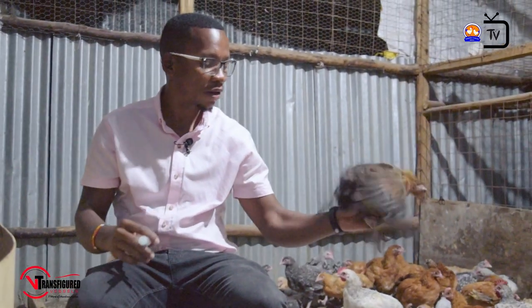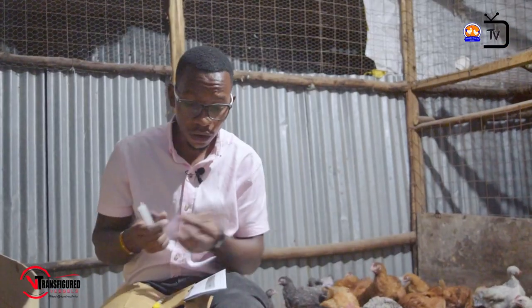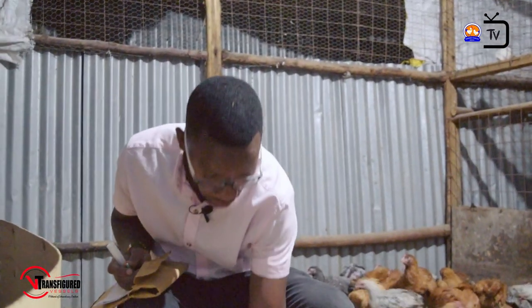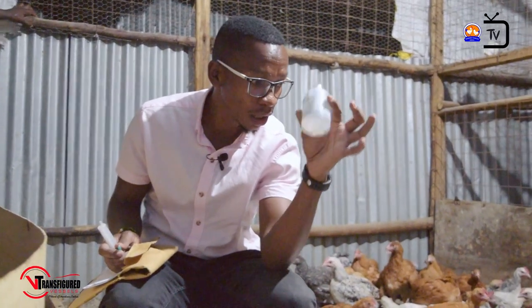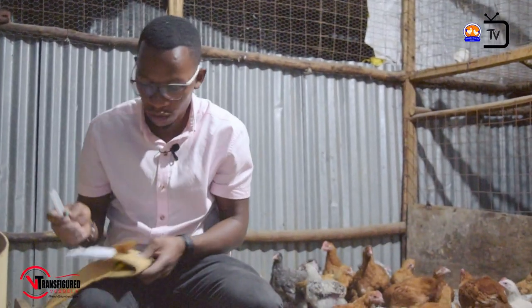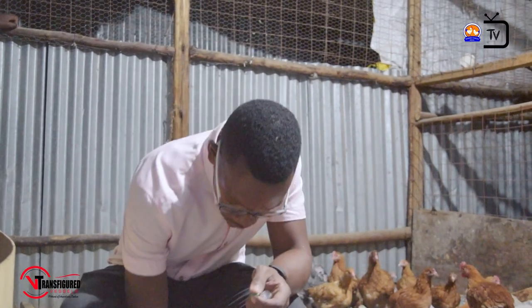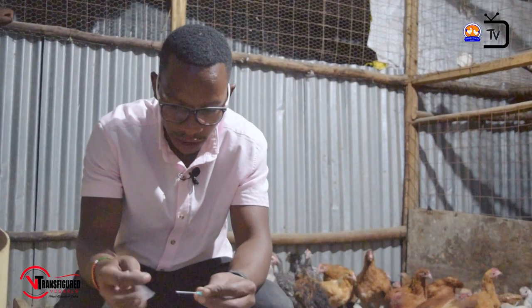So these birds are fully vaccinated. And so fellow farmers, this is how it's done. We are done with the two, they are now empty. And the one which is remaining, we had bought excess because we are not sure of how many birds that we have in this farm. So our birds are now fully vaccinated.